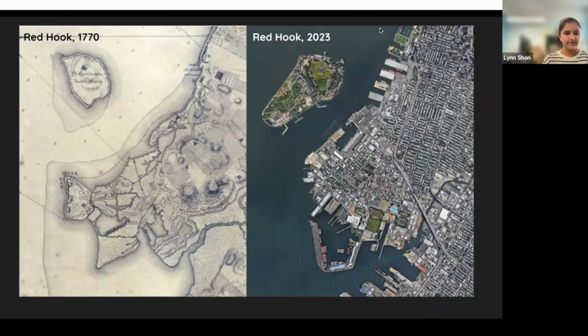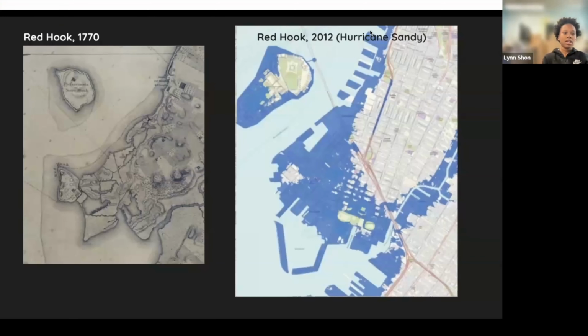After the colonists arrived, however, oysters, which had protected the shorelines, were quickly overfished, and the salt marshes that absorbed the daily tides were destroyed and replaced with concrete. Now let's connect the change in land and shoreline with Hurricane Sandy. If you examine the original shoreline alongside the areas that flooded during Hurricane Sandy, it's no wonder why there was so much flooding in Red Hook.